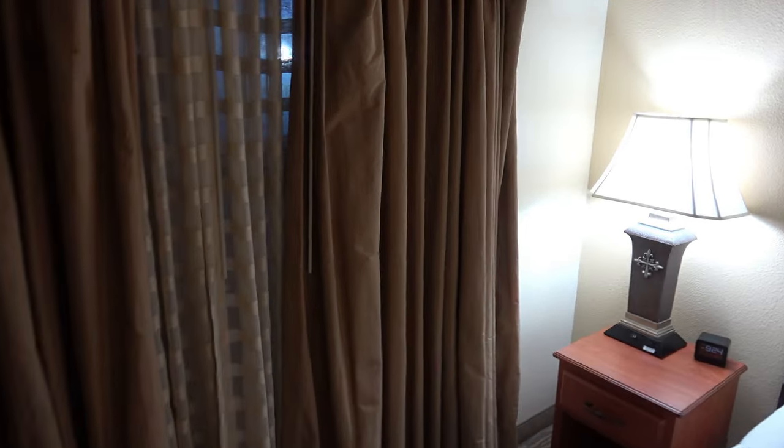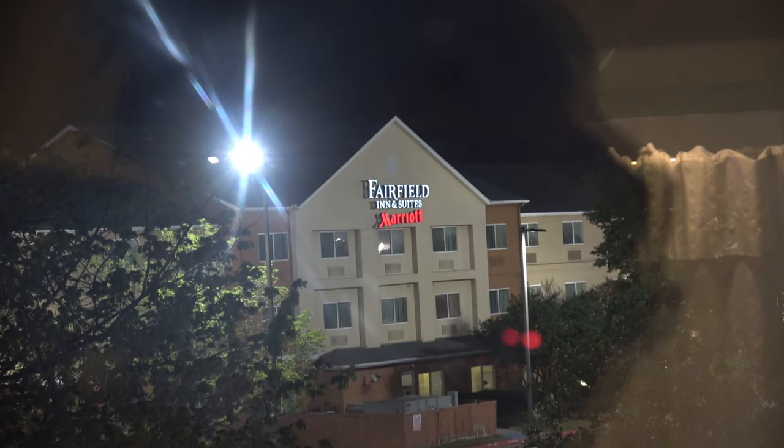Last thing we gotta do, get a little bit of the view. Wow, look at that. Another hotel. It's not gonna focus. There it is, it took a little bit. Overall, pretty cool little space for us to hang out for a couple nights, and really excited to see NARBC.